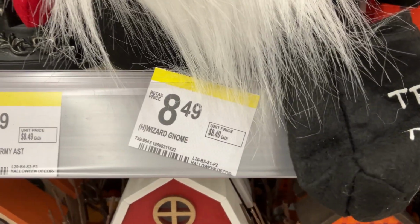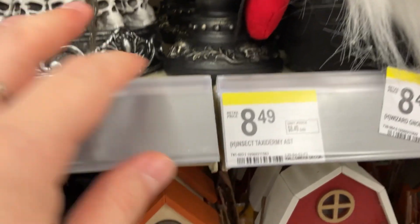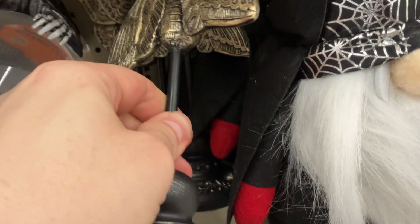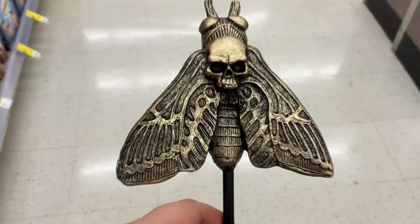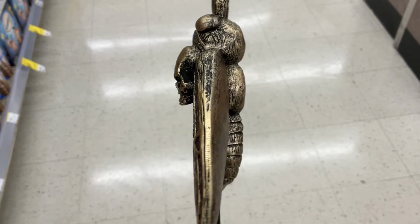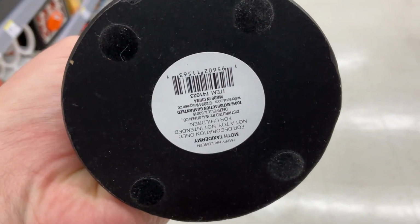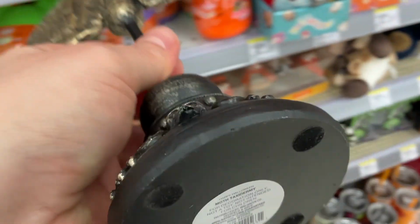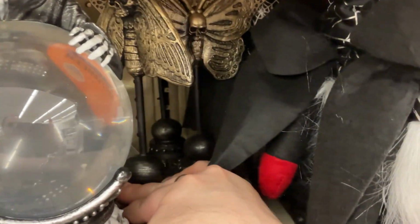Ugh, the gnomes. $8.49 for this wizard Halloween trick-or-treat gnome. Girl, I wouldn't take it if you gave it to me for free. And then we got for $8.49 taxidermy insects, they call them, little statuesque creatures. This would be a moth, although it does have a shape of a fly and a moth, like a mutation between the two. They call it moth taxidermy, but it's giving me a little bit fly vibes as well. And then there's a butterfly in the back. I'm trying to dig that one out.